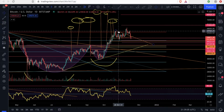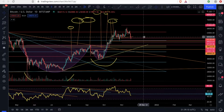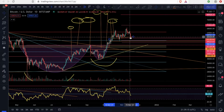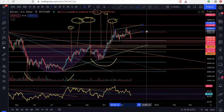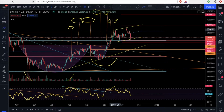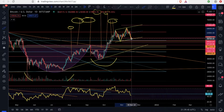So right now, I'm going to delete this resistance line right here, because this is potentially a bull flag. You know why, guys? I'm going to draw this very quick right here. I'm going to delete the support line. I'm going to show you very quick. I want to draw from this high right here, there to there, and boom. Look at that. Exactly, the Bitcoin price is finding resistance here, support, resistance, and support.